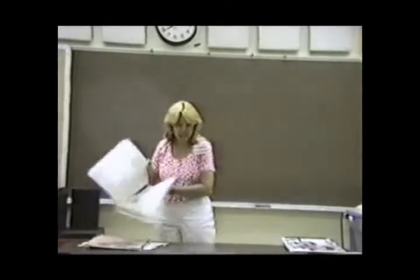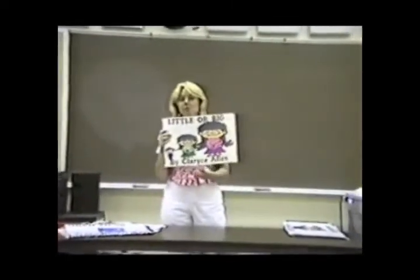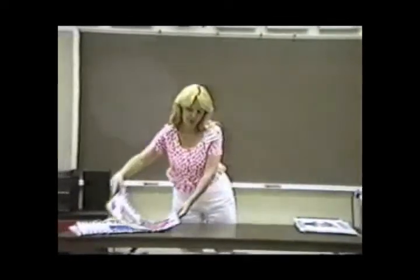Through little poems, I would teach the different skills, like left hand, right hand, little or big, just finding poems by different authors. Some are just little songs the kids know.